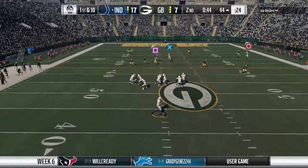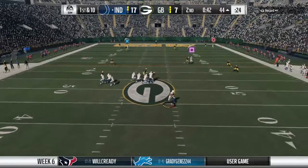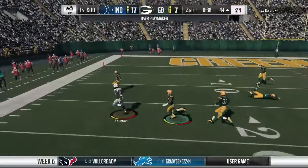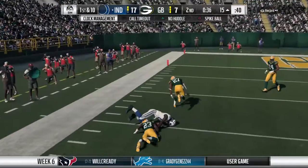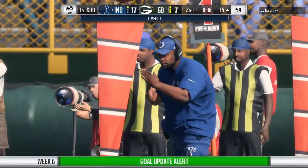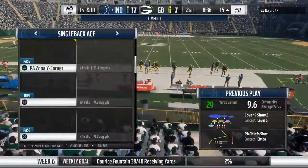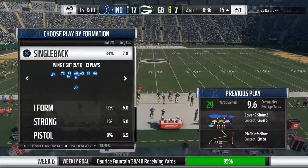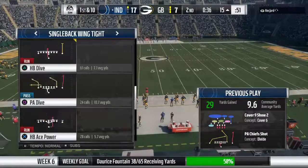Off play action. Cochran. Flushed out right. Oh, he's got a man wide open, complete. And now we won't see a play on first down. We're going to get a timeout instead, as it'll come with 36 ticks to go in half number 1.